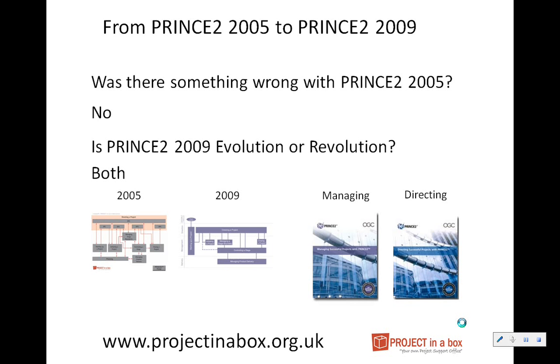And the second book is Directing Successful Projects with PRINCE2, and it's a book very much aimed at the project board, how you oversee the delivery, what you're expecting from the project manager, what sort of guidance you need to give back to the project manager, how that should work. Very, very valuable. Lots of training courses have been run, project board introductions to PRINCE2, to try and get the boards running effectively with the project manager. So it's very good to see them bringing out that material.